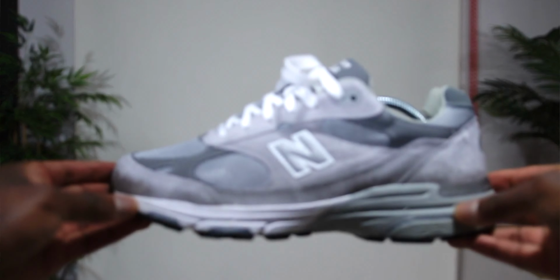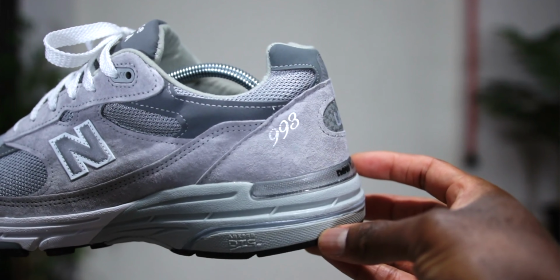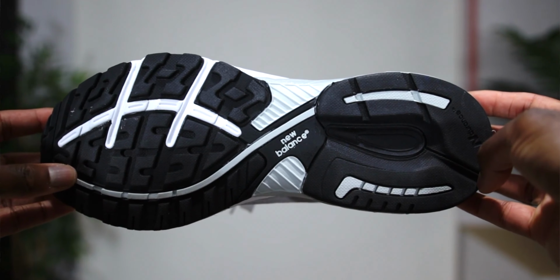Today, as you can see, I have some sneaker pickups, which are all New Balance sneakers. Some of you may remember last year I uploaded a video picking up my first pair of New Balance sneakers, which I think was like in April of 2020, so pretty much about a year ago.